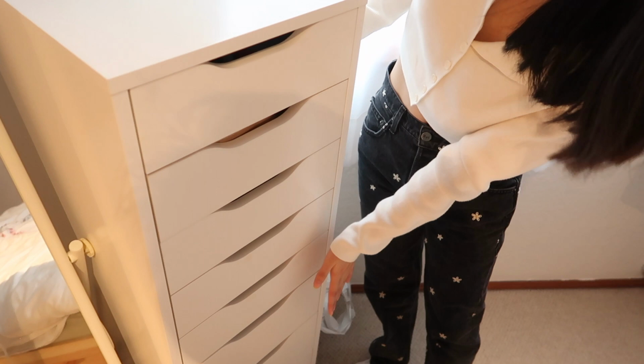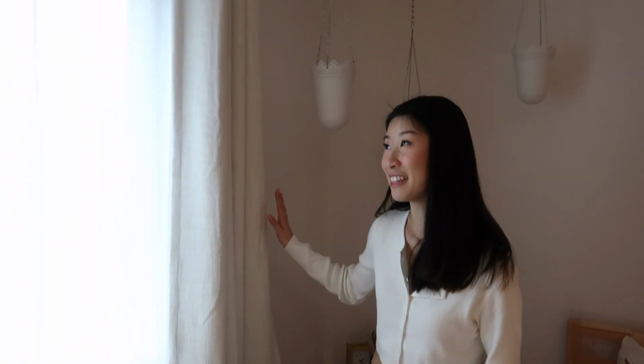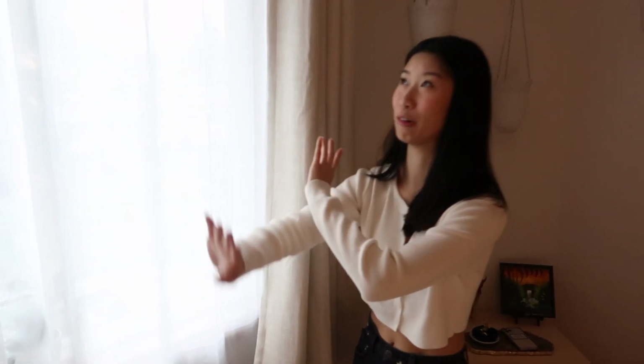And these other drawers are even more messy, so I don't want to show you guys that. And then over here we have my curtains, which is surprising because absolutely no one in my video from last year even mentioned me not having any curtains. And after that video was uploaded, I didn't have curtains for like another 2 months. So I was always hiding in the corner trying to change, or I had to change somewhere else in my house because it was just wide open.